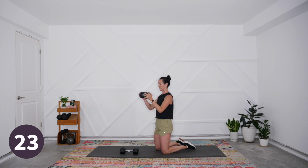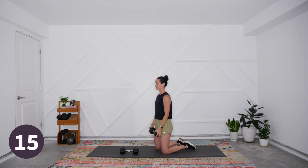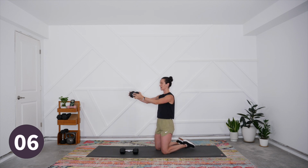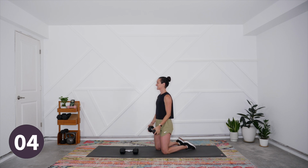Here, I want you to avoid leaning back. Keep that spine straight and strong the entire way. That is going to recruit a lot of core stabilization. You should feel that happening in the belly and the spine. Try to keep the tops of your feet anchored to the mat behind you so you have that counterbalance.